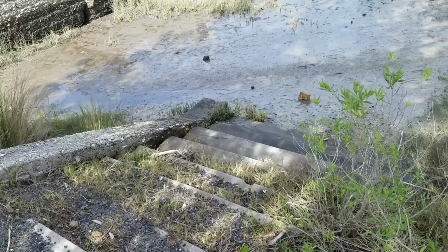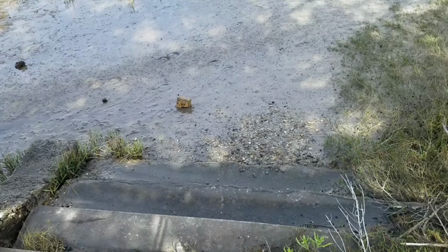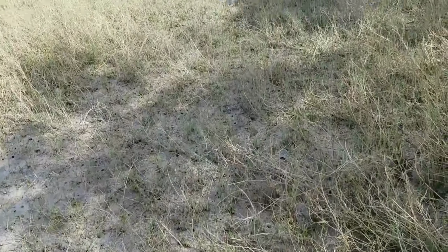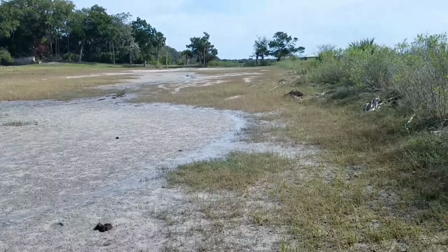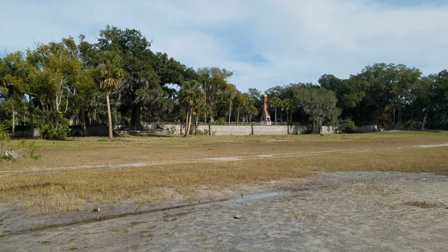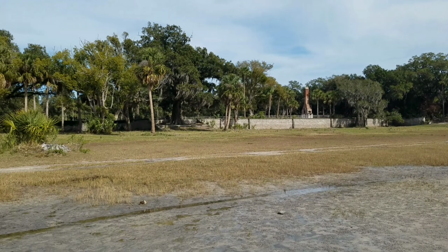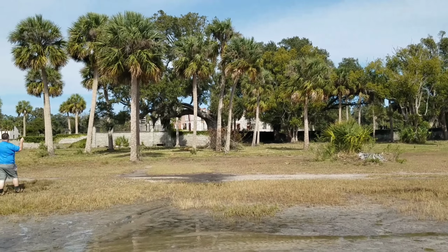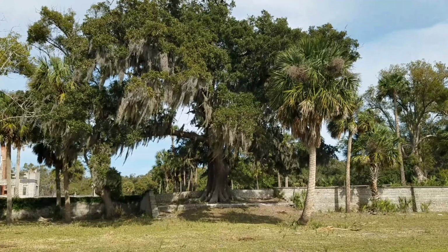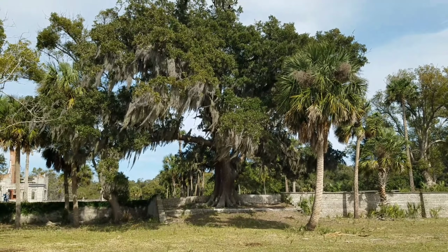I got steps. So whatever that was, it has a big wall too. Look at that tree, still in all its glory.